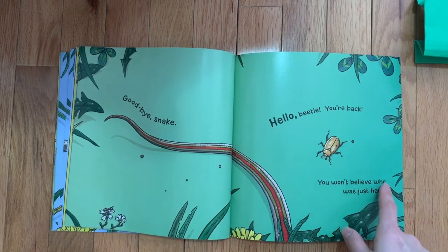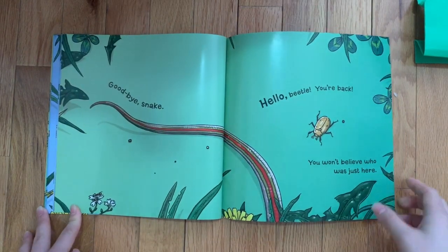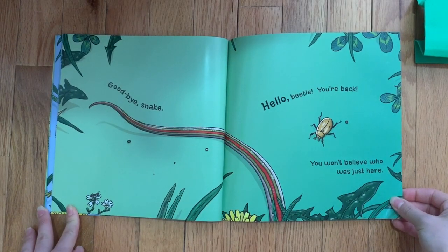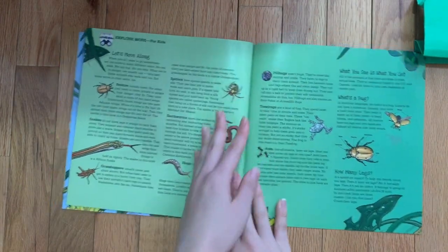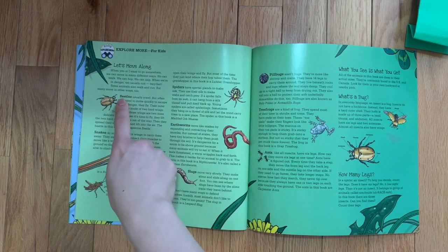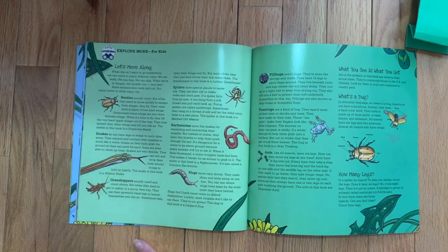You won't believe who was just here. Oh my goodness, who was just here in our bug book? Do you remember one of the bugs or creatures that was in our book? Well, let's see if we remember. Do you remember what this one is called? It starts with a B, B, B. Yep, that's beetles. We have our snakes.